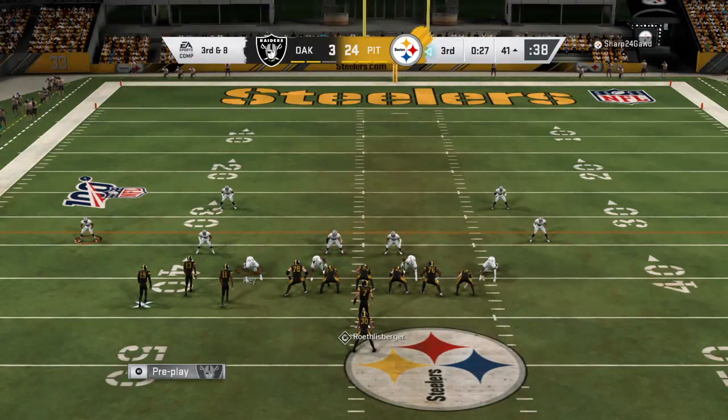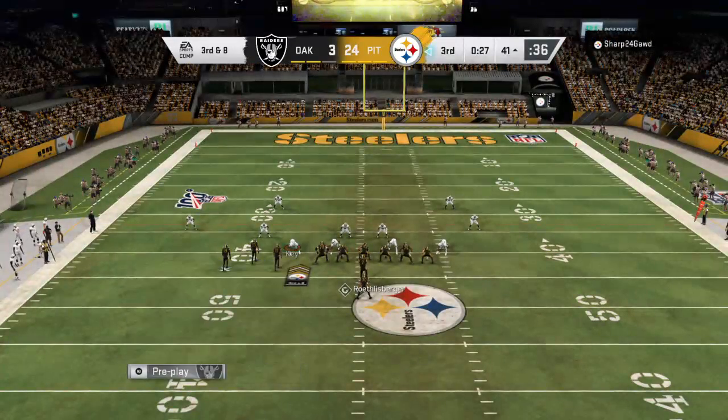And the Steelers on 3rd down. They've converted 4 times out of 6. Not bad. This is 3rd and 8.